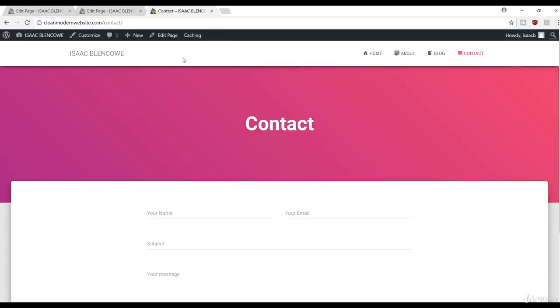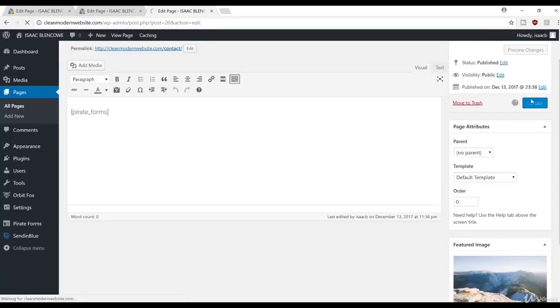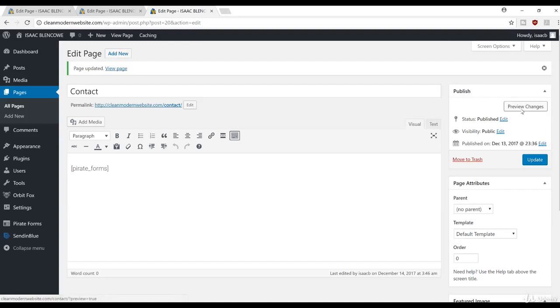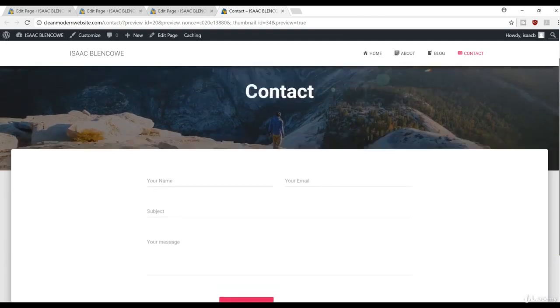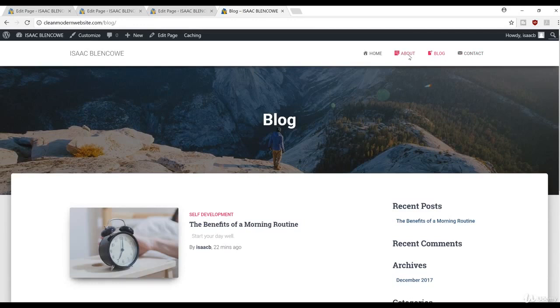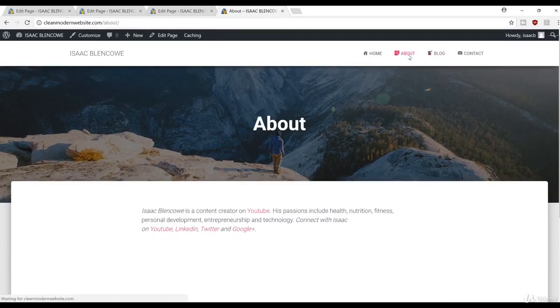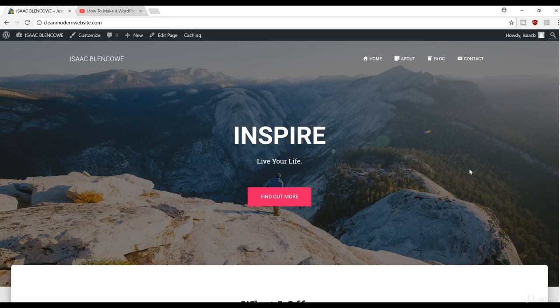Now we've just got one more page to do, which is our contact page. Same process again: just hit edit, set featured image, make sure you hit update, and then preview changes. And look at that. That is very, very nice looking. If we go through each of the pages, compared to what they looked like before, they just look so much better now. So we'll come back to home.